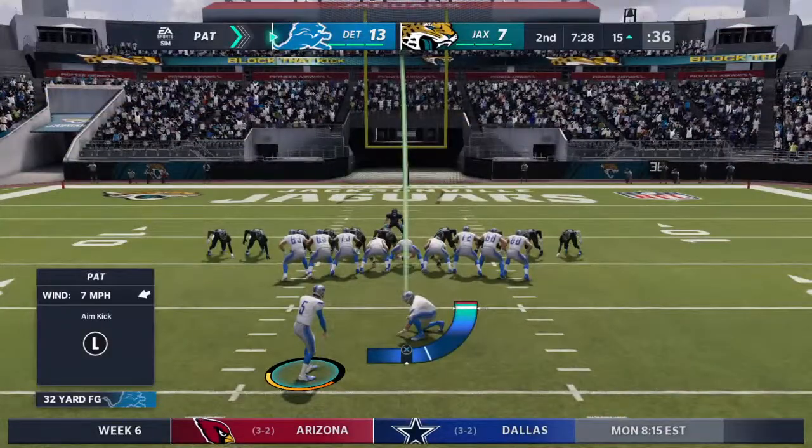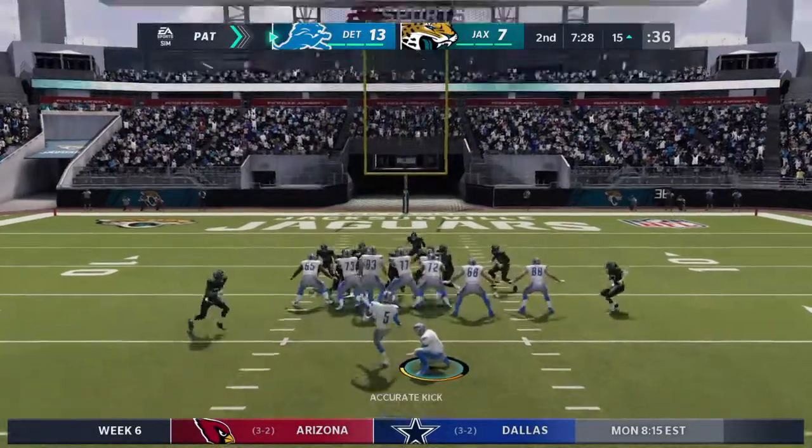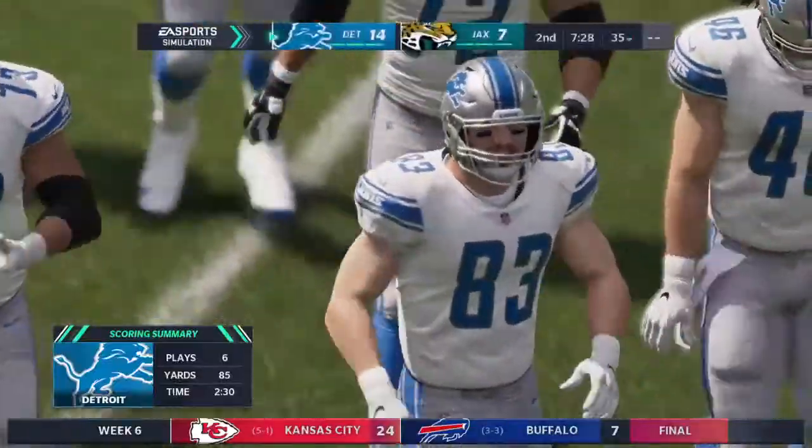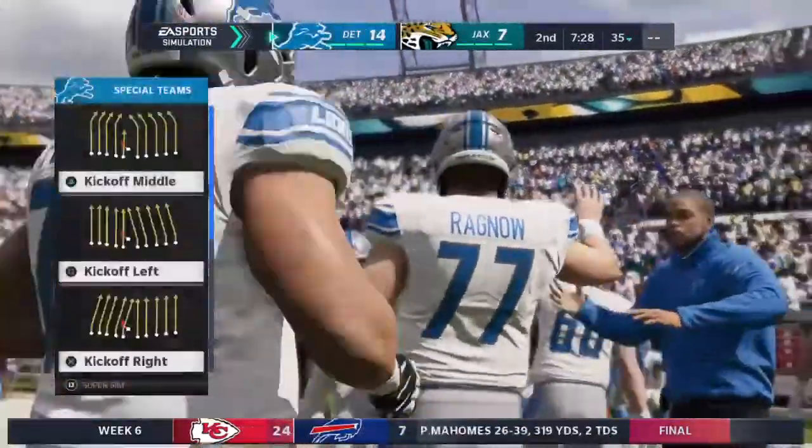And the Lions have taken the lead. You got to figure traffic area, and he's able to work free in the middle of the end zone and grabs that one for a touchdown.